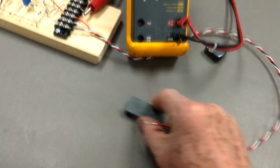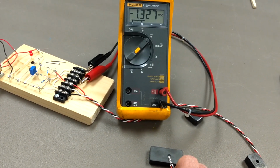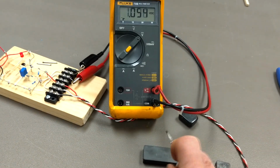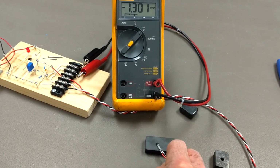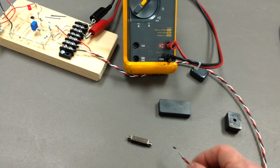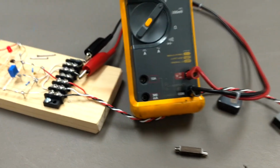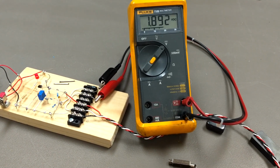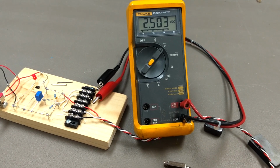Now here's a stronger ceramic magnet, and there we're reading 1.3 volts. And if we turn it over, it'll read negative from what it was reading before. Okay, there's 1.3 volts, and there's minus 1.3 volts. Now with a much stronger little magnet, this is just two little magnets stuck on a piece of steel, but they're very strong magnets. So as I approach that, we go all the way to 2.5 volts, which is the maximum we can get out of the circuit. It can go plus or minus 2.5 volts.